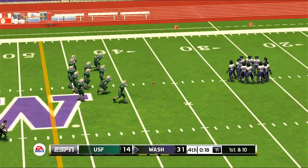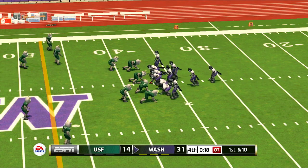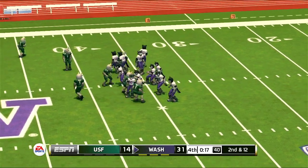Well, they got the result you always want on the last drive. Let's see if it happens again. He'll go down to one knee.